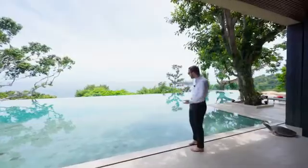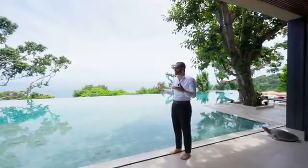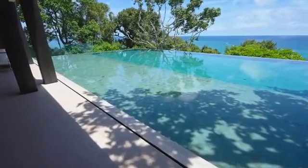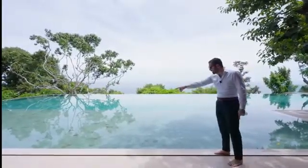There's something beautiful about seeing this infinity edge and the vast ocean, and it's just a really amazing space to spend time in. And this infinity edge pool has a massive Baja shelf. I really like the bluestone that they use throughout the pool. It has this nice organic texture, and throughout the pool they also have these bubblers.